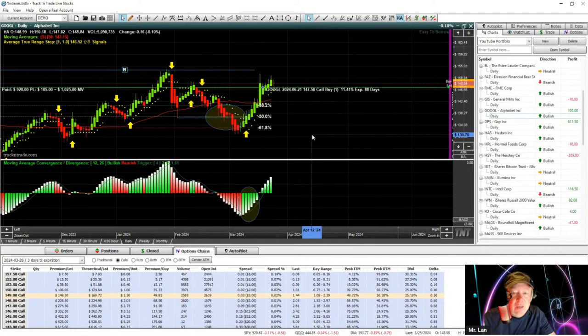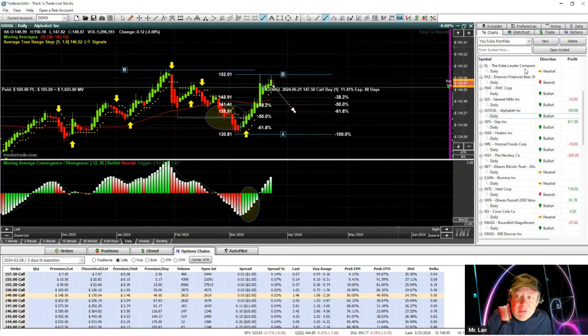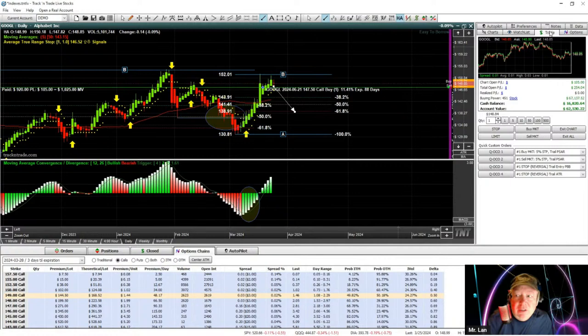What if this market came all the way back down? Let's draw our Fibonacci ruler in there. And what if that market came all the way back down to the Fibonacci sweet spot, right down in here? How much money do we have? This is Google trading at $142. Do we have $13,000? We do. We got $67,000 in buying power.